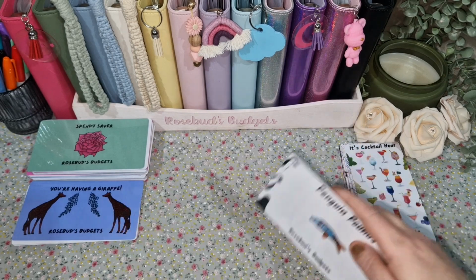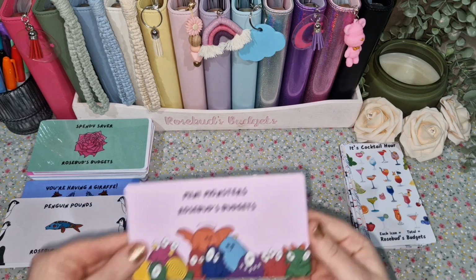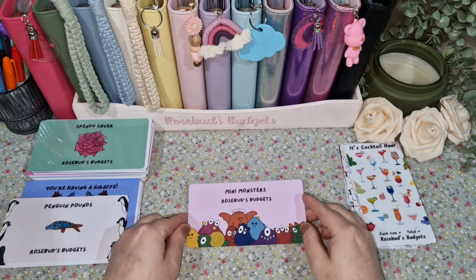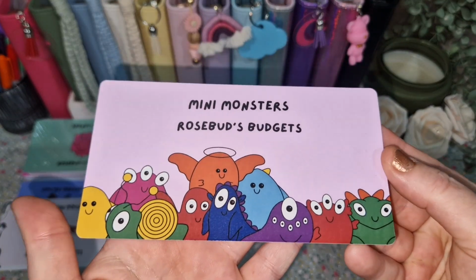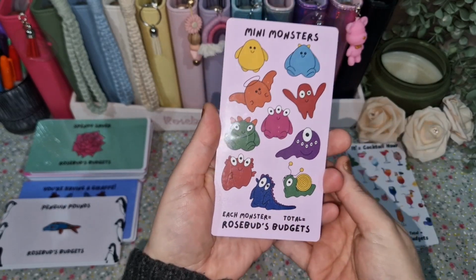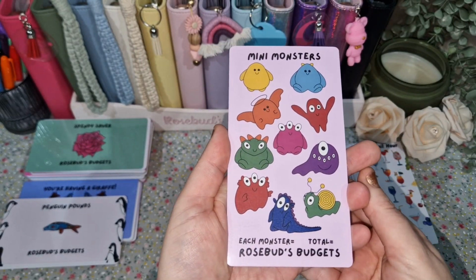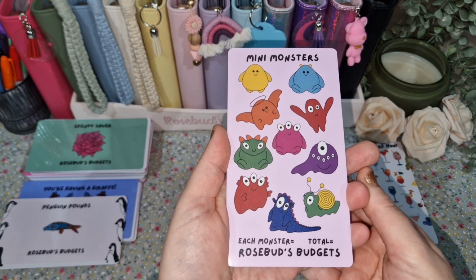So yeah, that's penguin pounds. Then we have, again, this is another one of my favourites, mini monsters. So these are all little monsters, all little characters, if you can see. It's just a bit of fun. And then they're on here, so then you can save each monster. You can put them at 10, 5, whatever you want. I just think they're so cute.